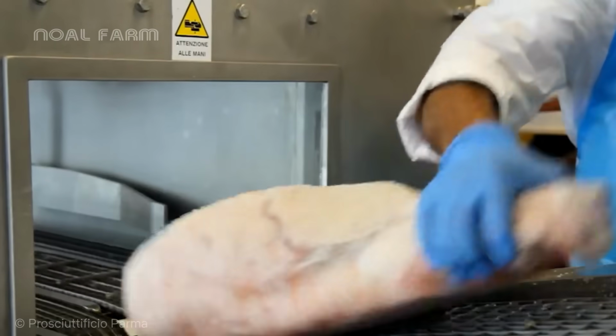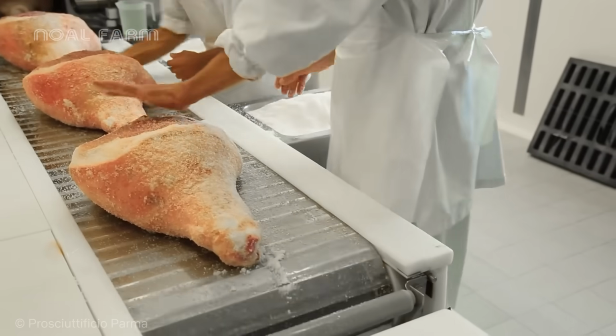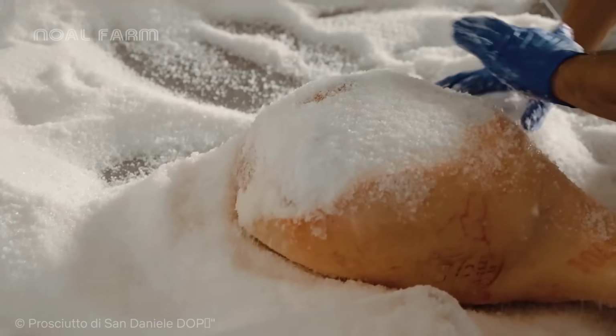In the first salting process, the pork leg is salted with pure sea salt. The muscle meat is covered with fine salt, while the skin is salted with coarse salt. This process lasts about a week, allowing the salt to gradually penetrate the meat.